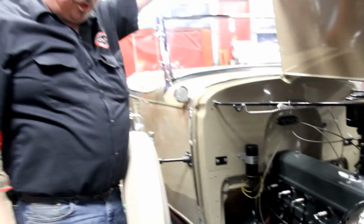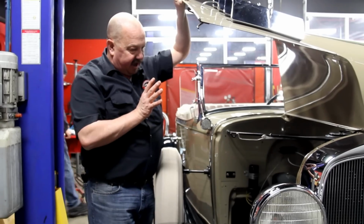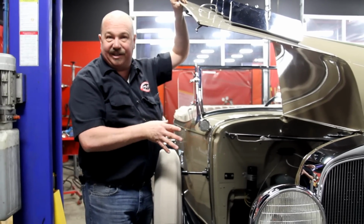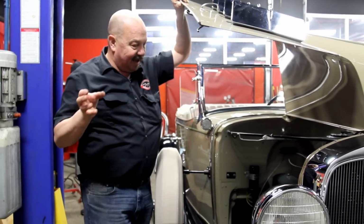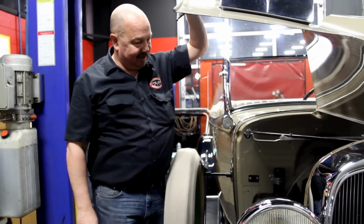Now these babies had the nickname of the old Stovebolt. Awesome motor. This is the predecessor of the 235, the 6-cylinder that they put in everything and ran forever.